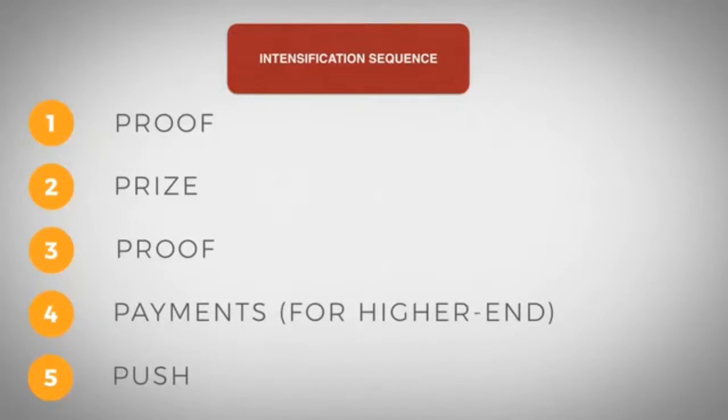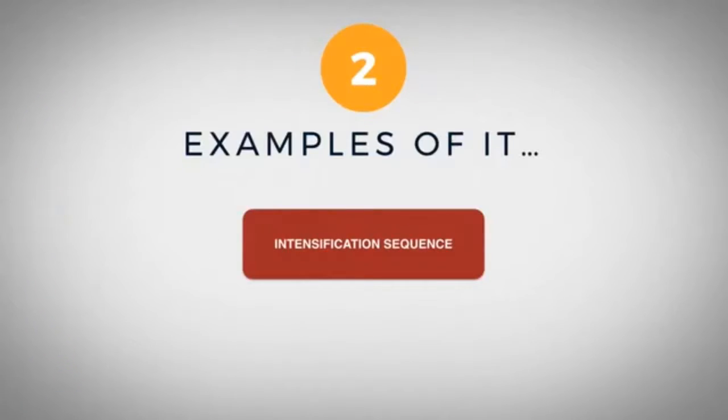Going to use an extra bonus and a payment plan, that's good. If you're going to use 2 extra bonuses and the deadline, that's also good. So let me give you some simple examples, and this is really straightforward. And then I'll tell you the tool that we use in just a second to do this.